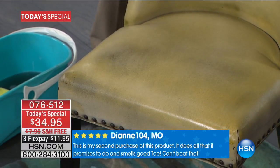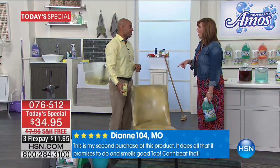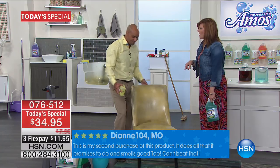You ever have that happen before? Oh, yes, that's happened to my purse. I could use this on my purse. You could use it on your leather purse, your vinyl purse, whatever you have at home, indoor, outdoor.